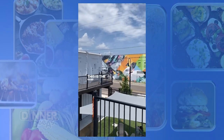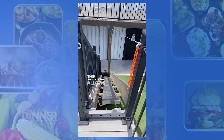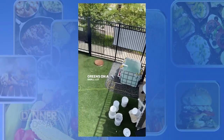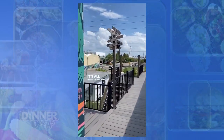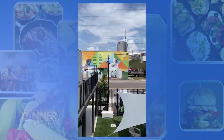We're growing 66 acres of leafy greens on 1/3 of an acre in the middle of the Warehouse Arts District in downtown St. Pete. All indoors. All indoors, all vertical hydroponic. All in a controlled environment. All controlled, so you know we're in season 365 days a year. This is the future of sustainability in produce. That's right. Yeah, it's so exciting.